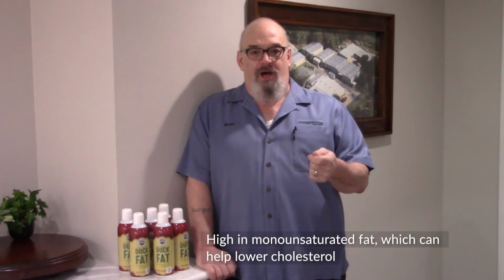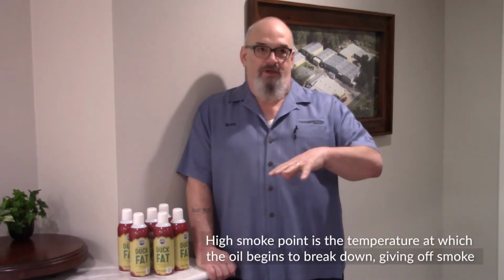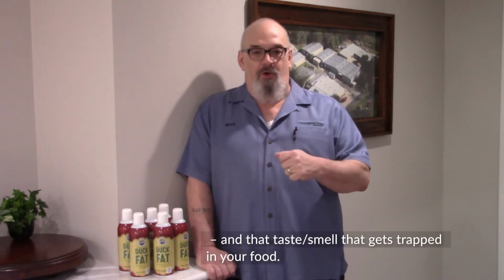It's high in monounsaturated fats, which helps lower cholesterol. It's naturally gluten-free, and it has an extremely high smoke point, which is important because once your oil starts to break down and smoke, then you end up with a nasty taste in your food. So it has a real high smoke point.